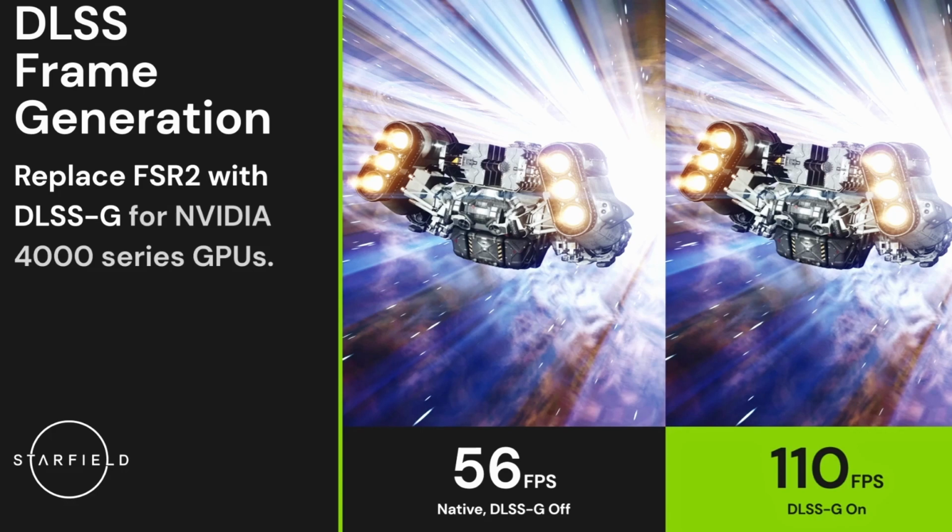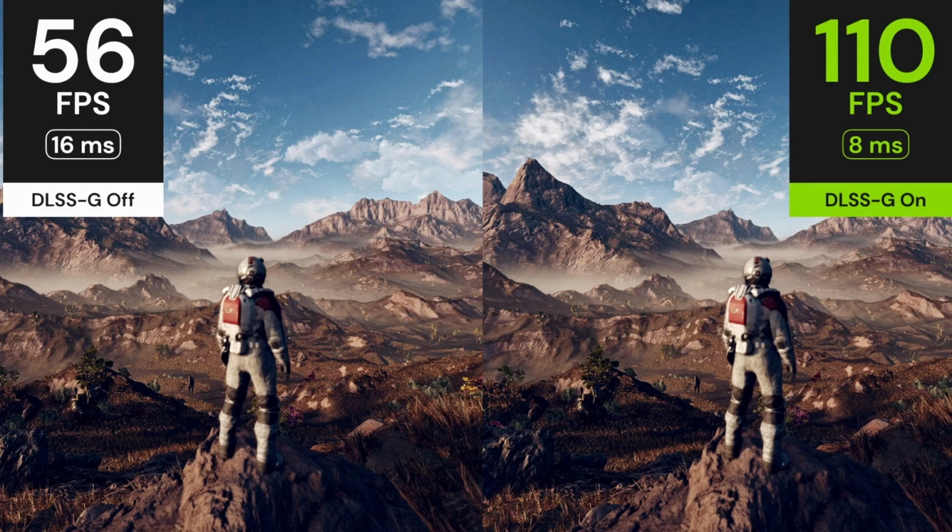So yeah, the performance uplift is good because, of course, it's frame generation. It would be good, from 56 FPS to 110. So that's not bad. Also, in this scene, we're also looking at 56. I mean, I replaced the same image here, so that's not a big deal. But yeah, it just gives you a good amount of performance here, almost doubling it. So that's not bad. That's pretty good.